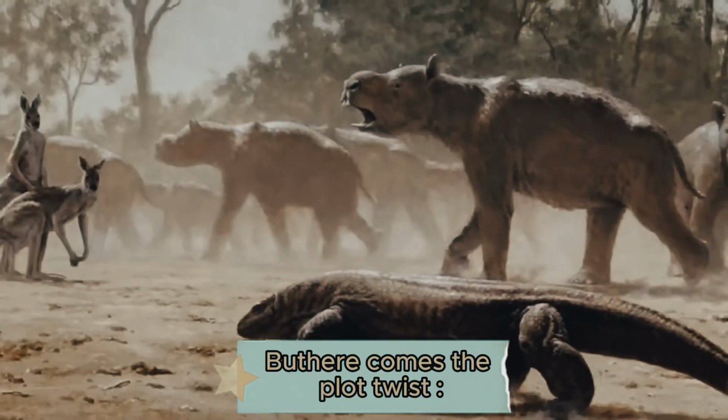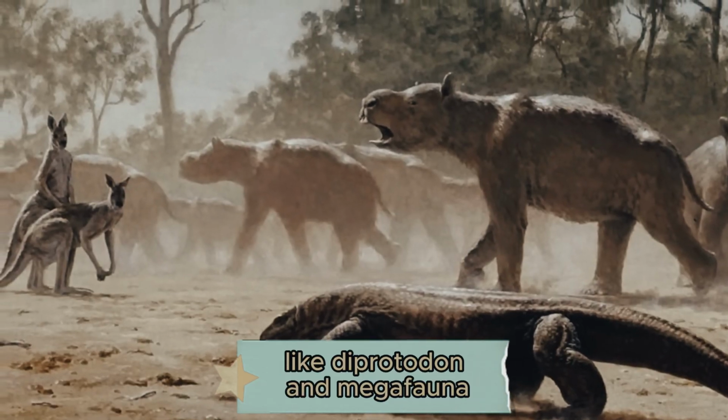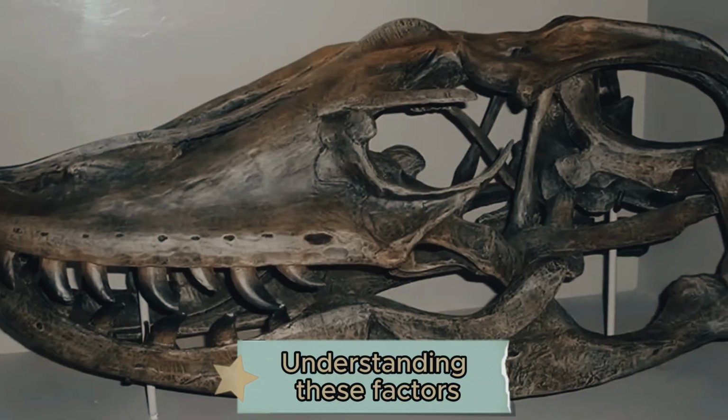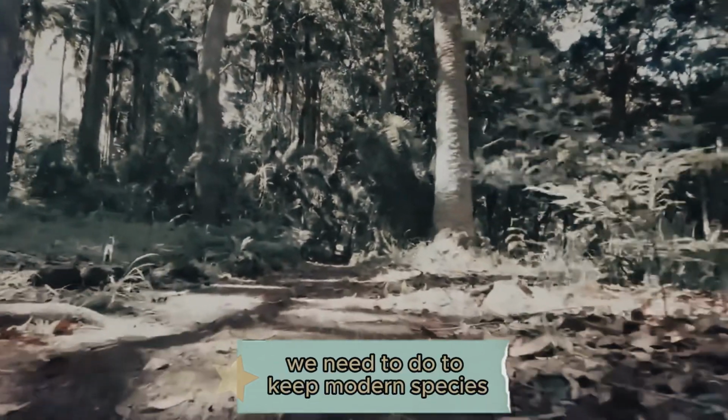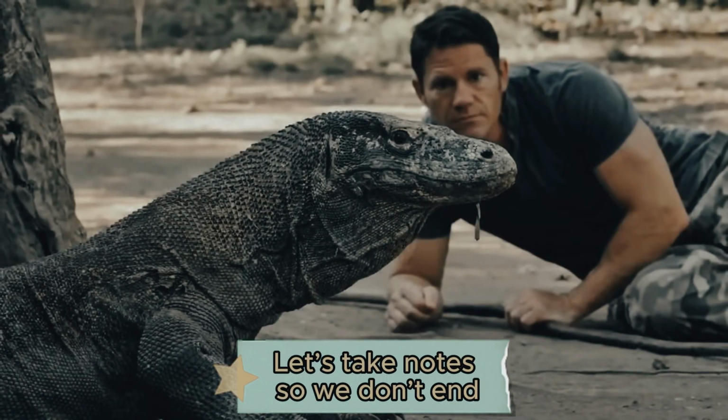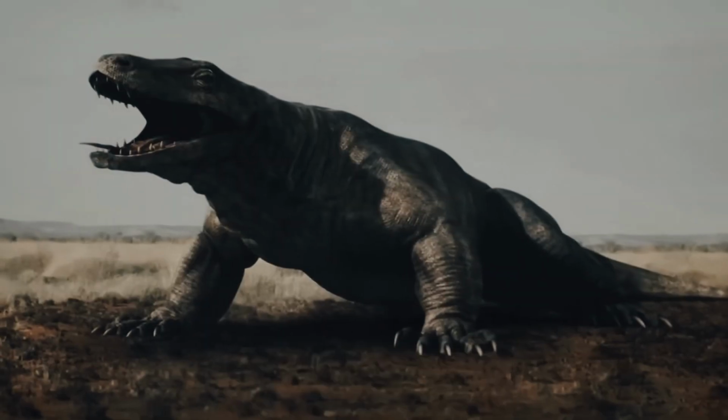But here comes the plot twist. The extinction of massive creatures like Diprotodon and megafauna is linked to climate change and human shenanigans. Understanding these factors gives us a crash course in what we need to do to keep modern species from facing the same fate. Let's take notes so we don't end up in a future history lesson.